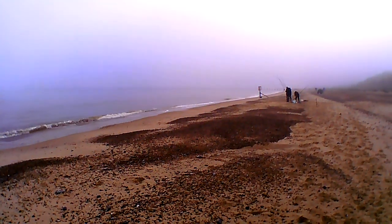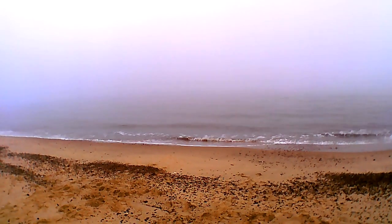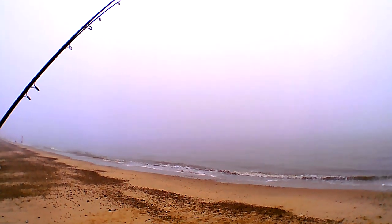I don't know if this camera's doing the mist and the fog any kind of justice. When you look out to sea there, it's really starting to come in thick now. Oh, I just want a cod. That's all I want now.